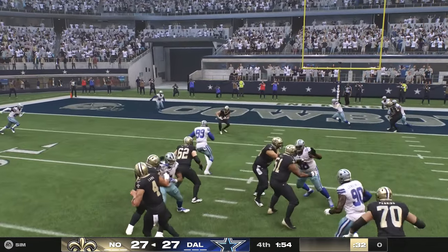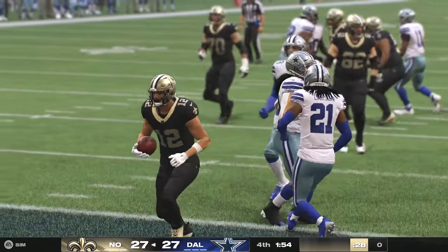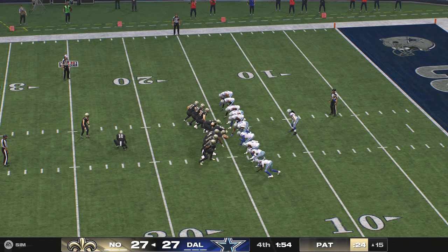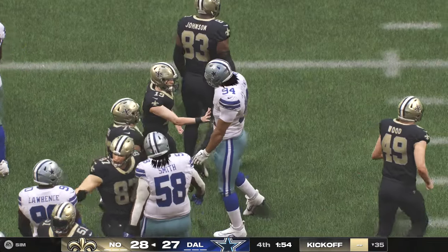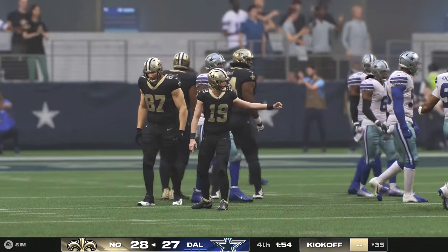Well, there's still some time remaining, but what a sequence of events here, Mike. I mean, late in the game, they get the touchdown that they needed to tie it, and now they can take the lead with the extra point. A critical extra point is up and good. They have taken a 1-point lead here in the late stages of this one.